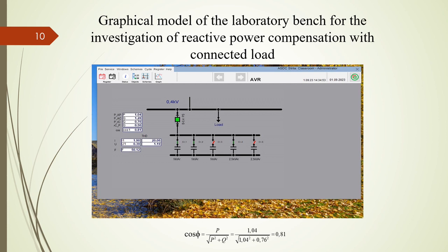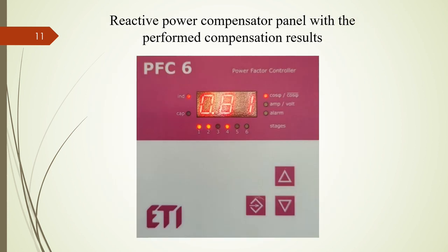According to the well-known formula, we can calculate that cosine phi is equal to 0.81. On the instrument panel, the power factor is also equal to 0.81. The same value is shown on the control panel display of the reactive power compensation laboratory bench. This confirms the verification of the power factor obtained by means of the reactive power compensation laboratory bench and the proposed software package. Also, it can be seen from the figure that the first, second, and fourth indicators glow, indicating which capacitors are connected at that moment.